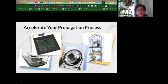And then you can add a fan just for airflow, to prevent rotting. And then last but not least, this is a small greenhouse. I had one, I don't use one anymore. It's a great way to keep the moisture, keep the heat, and centralize all your propagation as well.